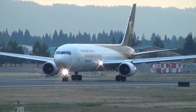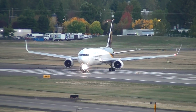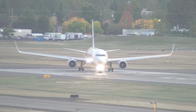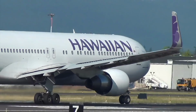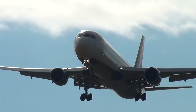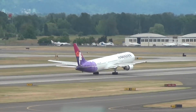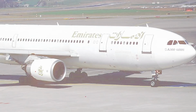Originally dubbed the 7X7, this project looked first at a twin-aisle short takeoff and landing aircraft with a lower range and either 2 or 3 engines. This concept was not so popular with airlines though. By 1976, Boeing switched the design to a wide-body twinjet with a longer transcontinental range. This was likely influenced by Airbus and the A300.